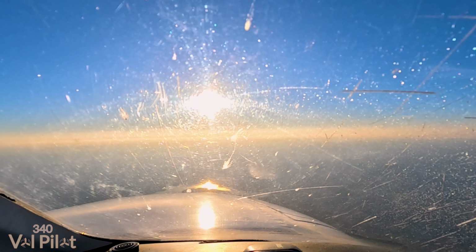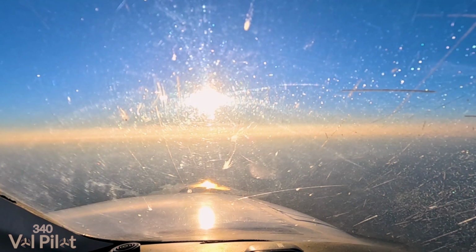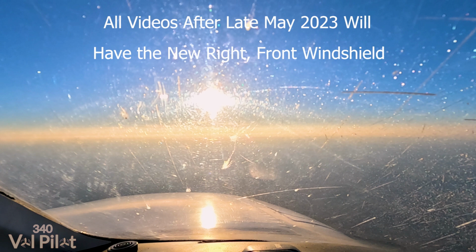Yes, out that front window, I was just going to say, if all you can see is glare and haze, that's pretty much all I can see, too. Sometimes the haze and glare is so significant, it's almost like instrument conditions. Of course, I'm flying on an instrument clearance.